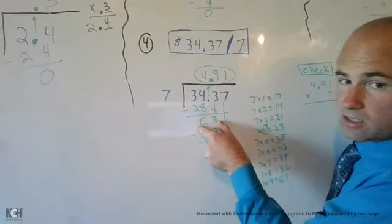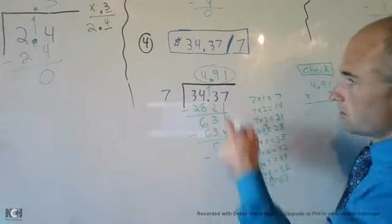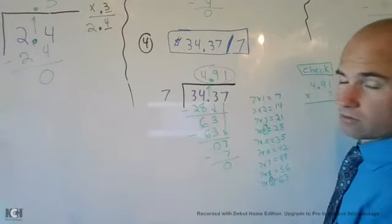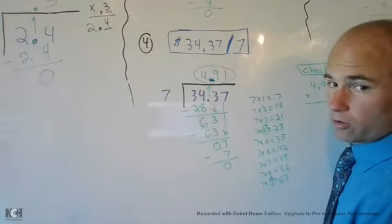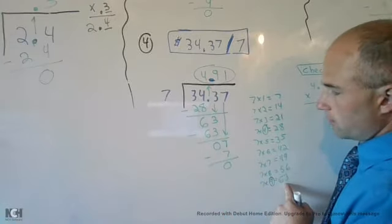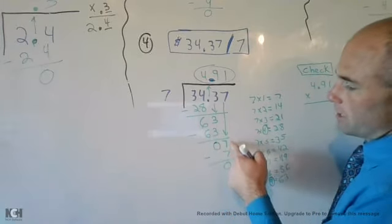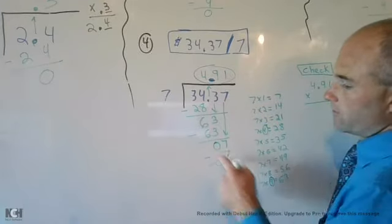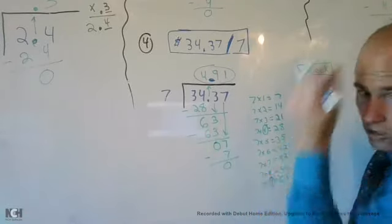So now 7 goes into 63 how many times? Right here, it says 9 times. So put that 9 in the tens place. I put it there because I didn't forget my decimal here. That was the key there. Got to make sure that decimal arrives, either before or after at some point. 9 times 7 gave me exactly 63, like it says over here. I subtract, I get 0. I bring down my 7/100. 7 goes into 7 one time. 1 times 7 gives you exactly 7 with nothing left over. So my answer is 4 91/100.